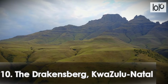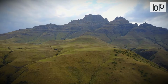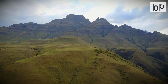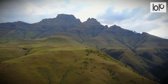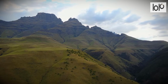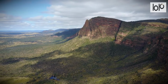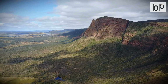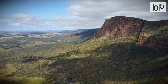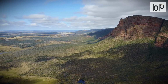Number 10, the Drakensberg, KwaZulu-Natal. The spectacular Drakensberg, meaning Dragon Mountains, is one of the top places to visit in KwaZulu-Natal, and a popular vacation destination for South Africans. It's also home to the country's highest peaks. In the summer, the mountain landscapes are lush and fertile, with gushing waterfalls and crystal-clear streams. In the winter, snow cloaks the dramatic peaks.